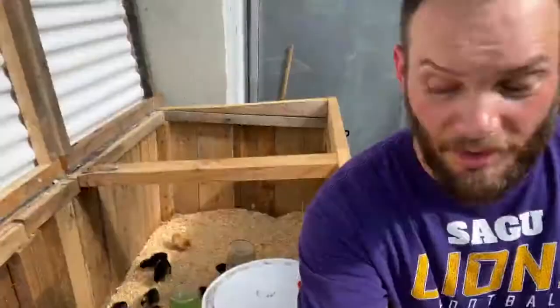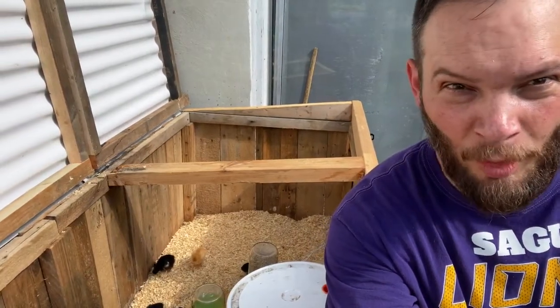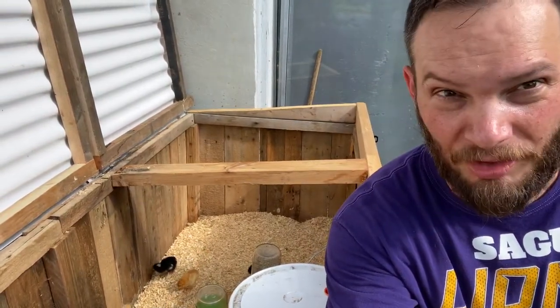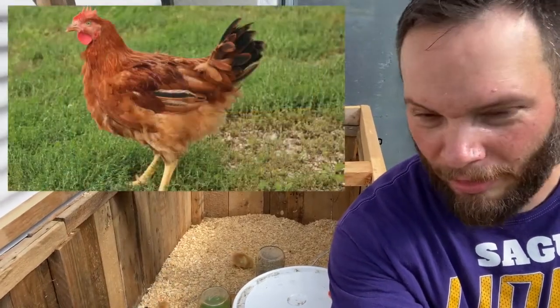They're very happy. So just to explain what's going on with our little project we've got going on here. We've got 4 different types of birds in here. 20 of them are Red Rangers. They are a meat bird.